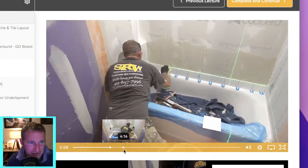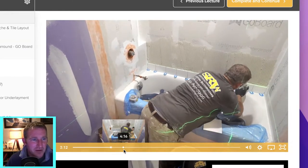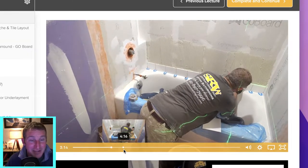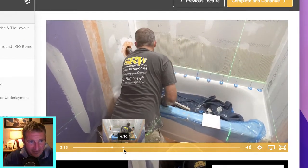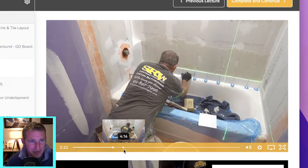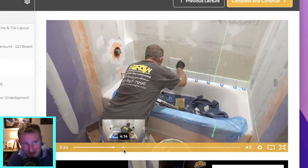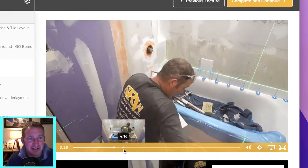But so yeah, using all those spacers, I don't really use the spacers for the vertical joints. I just kind of eye them up, but this is a time that you really need to spend some time making sure that that tile is meeting that laser. Make those adjustments now. Spend the time on that first row because everything else is going to be much, much easier after that.